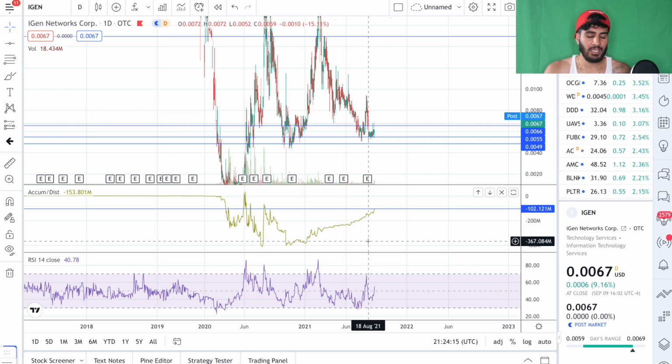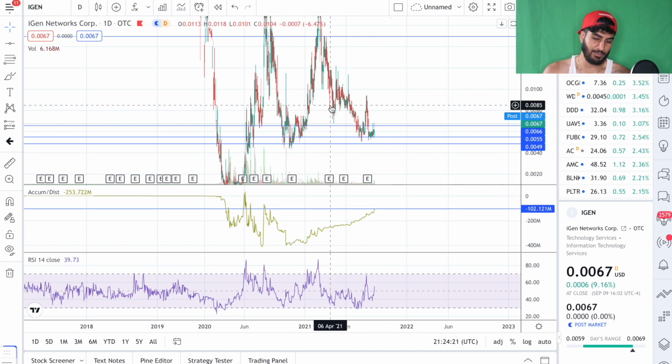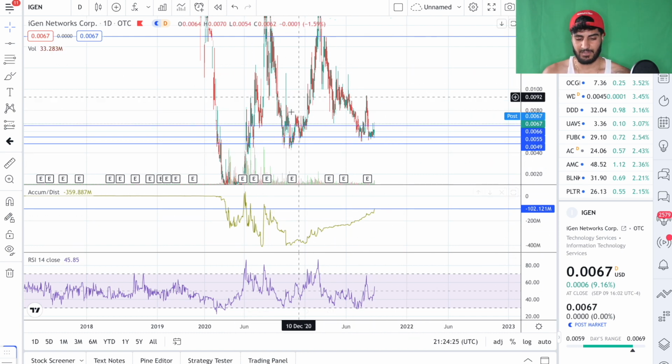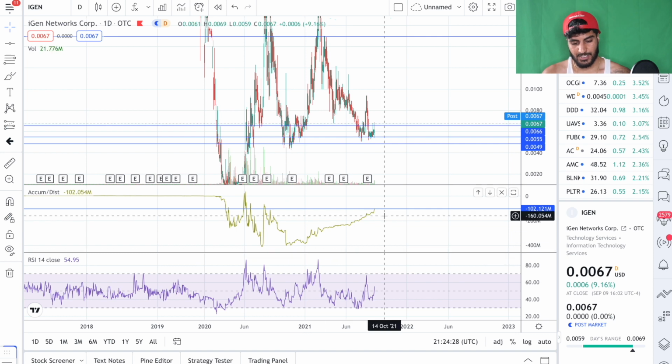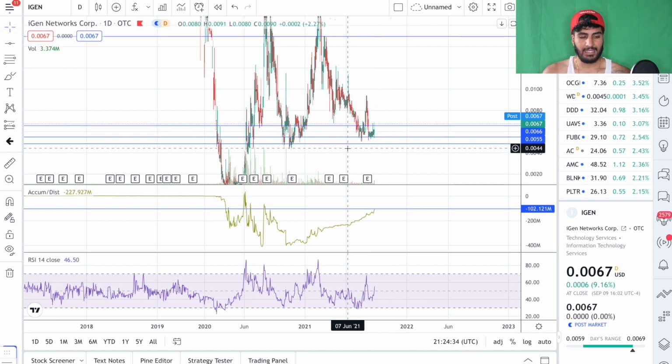It's quite simple. It is common sense. And so when I see this line go up, it's letting me know people are accumulating the stock. However, the share price has been going down. So this being my primary indicator is my favorite setup. When I see the accumulation going up and our stock price going down, that divergence leads me to find opportunity, and in IGEN is what I see as opportunity.